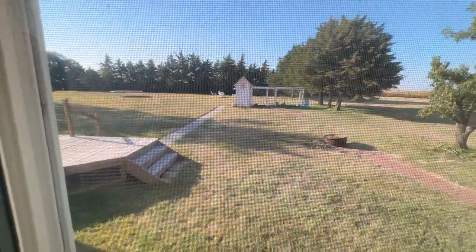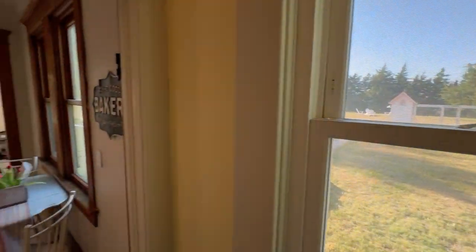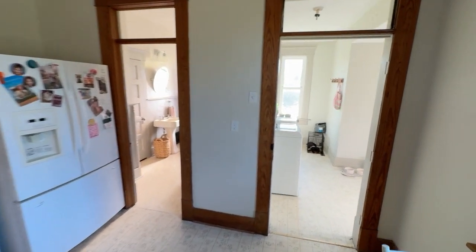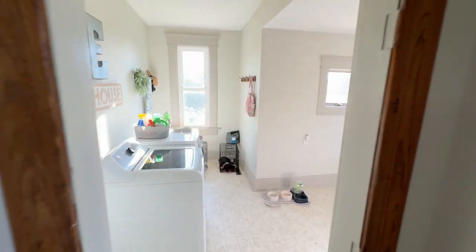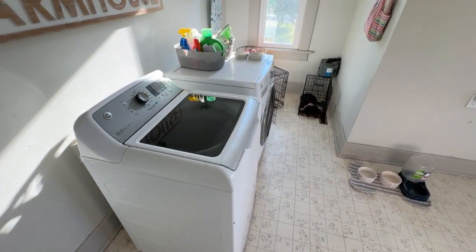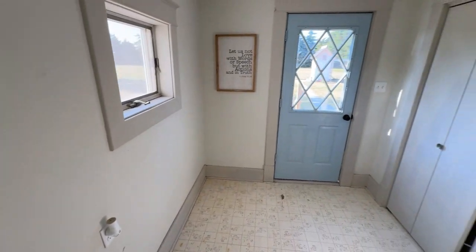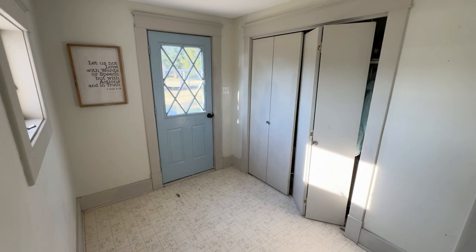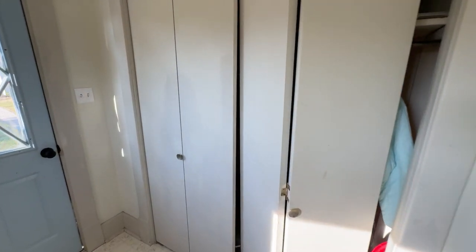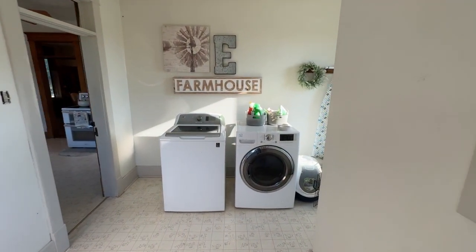Look out the window here. We've got the chicken coop out there in the horizon and a fire pit. And then as we come through, this area here is laundry. There's our little dog sleeping in the corner, hey buddy? And the laundry connects to what is also a mudroom, back porch. So we've got your closet there, hang up all your dirty clothes as you come in. And then let me pan back around here. We've got laundry.